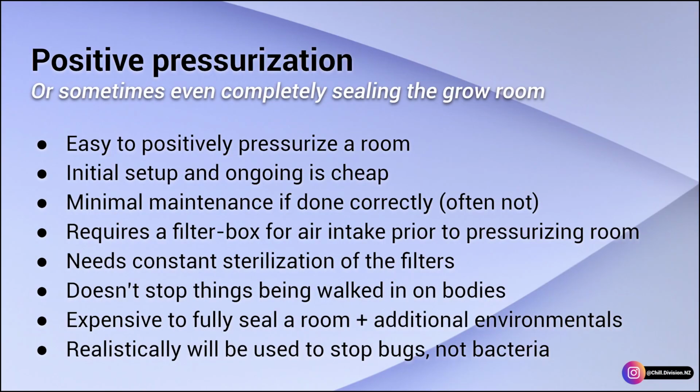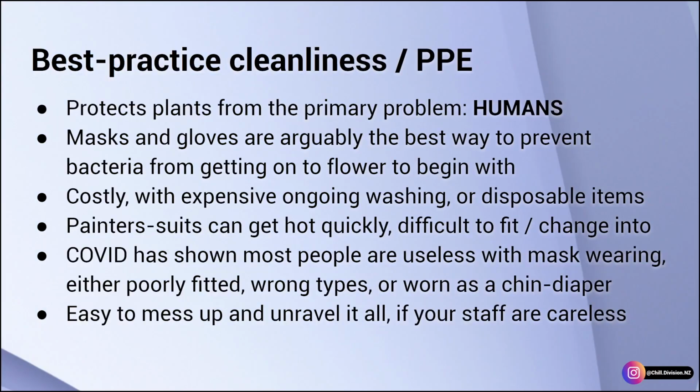So let's start with positive pressurization, or even sometimes completely sealing the grow room. It's pretty easy to positively pressurize, but you've got to have a filter box for your air intake prior to pressurizing the room, or otherwise the whole thing is semi-pointless. It doesn't stop things being walked in on bodies of staff, for example. And it's actually kind of expensive and difficult to fully seal a room and set up all the additional environmental controls that it requires. Realistically, you're using this to stop bugs, not bacteria.